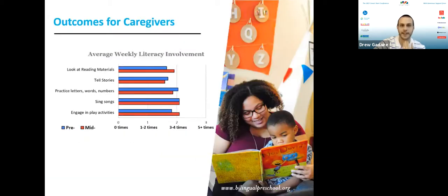And this figure shows how often families engaged in different literacy behaviors. And we saw some mixed results where parents reported looking at reading materials more often and engaging in play activities more often, but they reported telling stories and practicing letters, words, and numbers slightly less often than they did at the beginning. So this will be interesting to see how this changes between now and the end of the program in June.